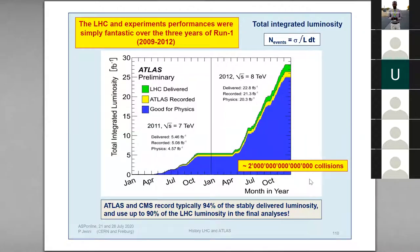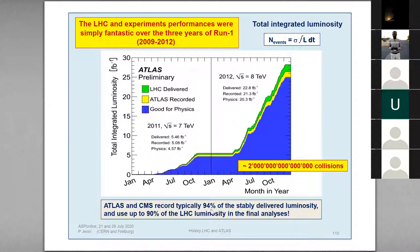Maybe you remember from the first lecture, I introduced the fact that we expected to see, for example, a detectable Higgs boson at the level of 2 times 10 to the 13 collisions. So you can already figure out that we should have seen the Higgs, and we did indeed. Maybe another comment: the experiments have typically recorded 94% or so of the luminosity delivered by the machine, and then typically 90% overall was used in the final analysis.